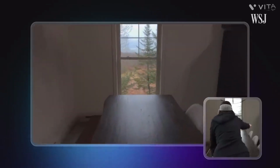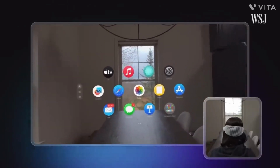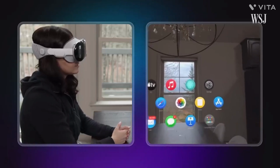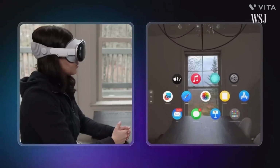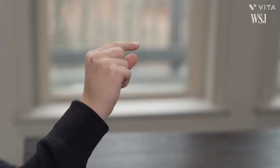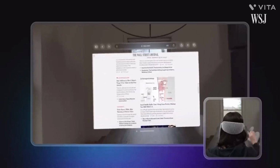Right here is a grid of apps, the home screen. You just look at what you want to select. Then you use your hands to select it. Right now, I'm looking at settings. Now App Store, Notes, Photos, Safari. And to select one, I just pinch. It's really intuitive. And to scroll, you just pinch and drag.